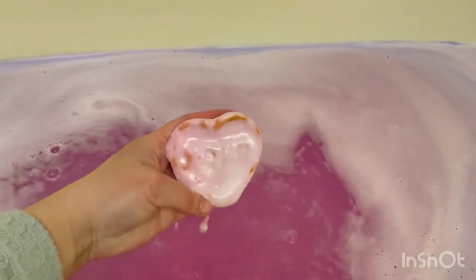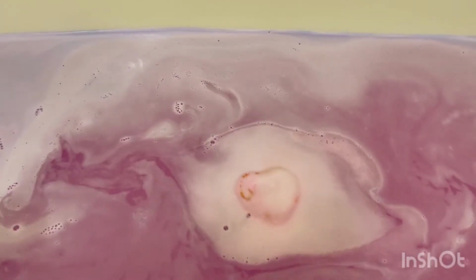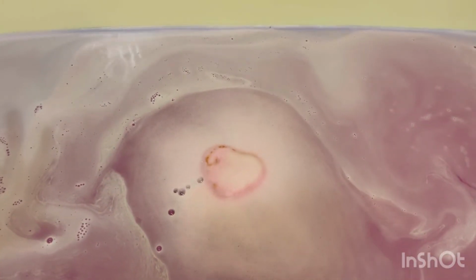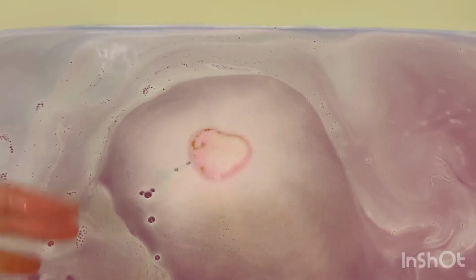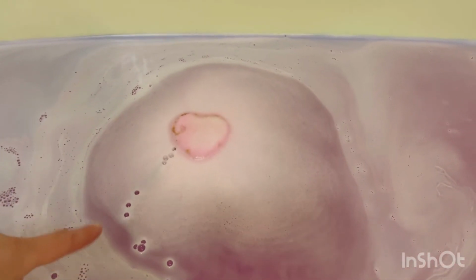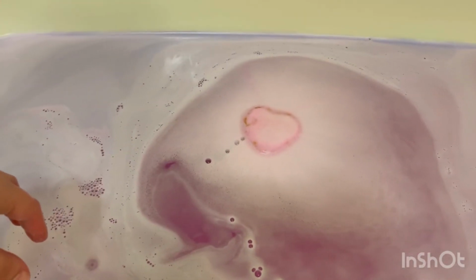Let's see how it turns out. That's how it looks. It's kind of floating almost there, just a little bit more. I'll put all the information on the bottom of the YouTube for you guys, and their website, if you guys want to go get one. The bubbles are coming out. I don't know if any color is coming out because I can't really see anything yet.